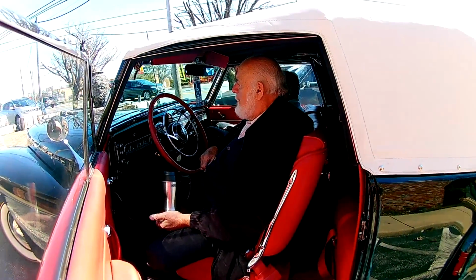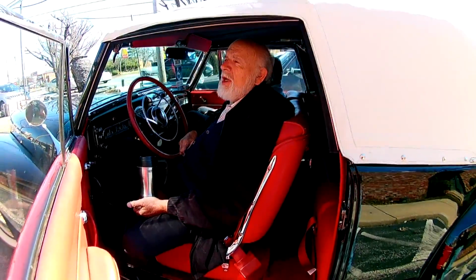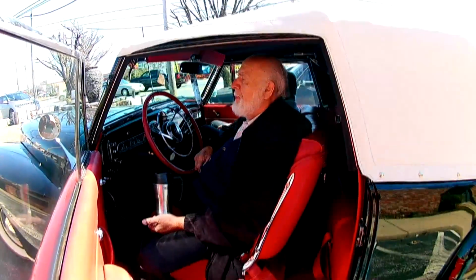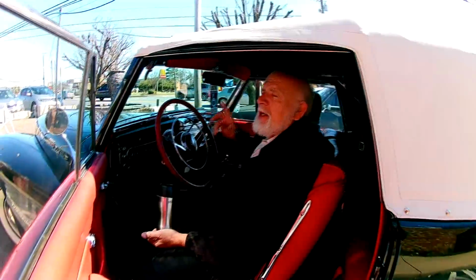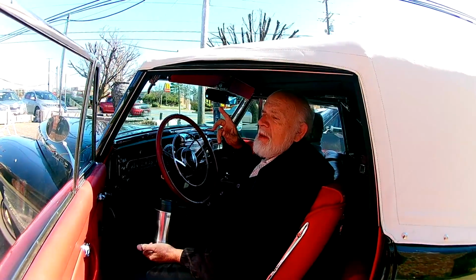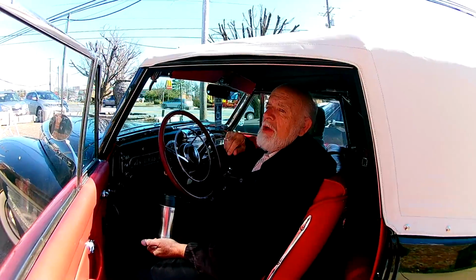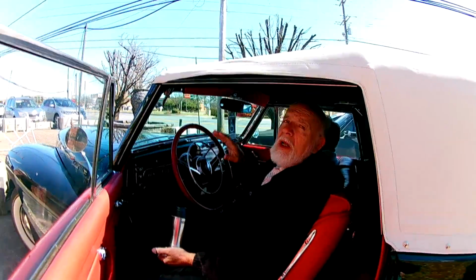Wow. What kind of motor is in this? Well, these things originally had V12s in them. V12s? Yeah. And it doesn't have a V12 now. As a matter of fact, I bet you 80 out of 100 would have the engines removed. They were not successful engines.